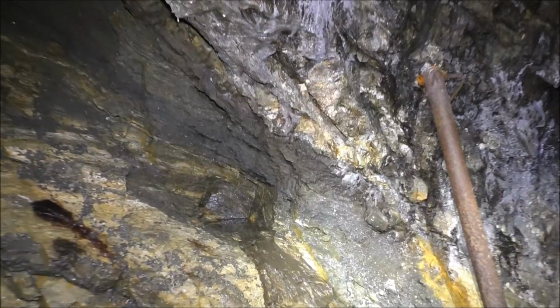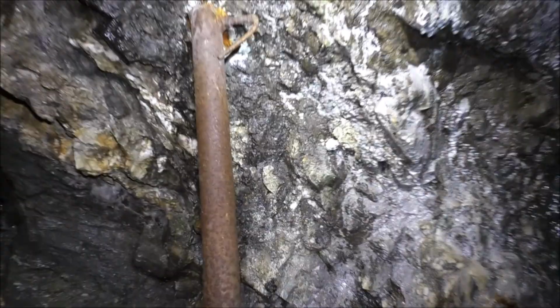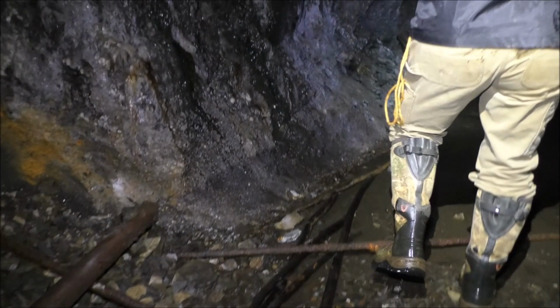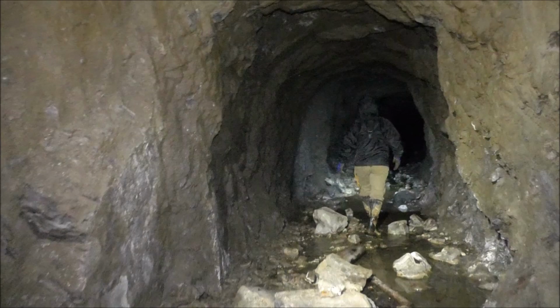Yeah, the water's just coming right out of the... Kind of cool. A spring coming down through a crack. What's that? Oh, it was the top of the jack leg, screwed into there. That's where the drill was. I've been thinking this may be either just exploratory or an older part of the mine because the rail is gone. But sometimes they take the rail from one part of the mine and put it in another part.